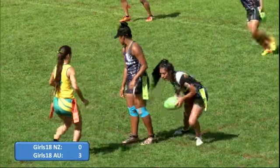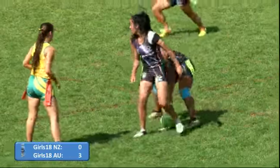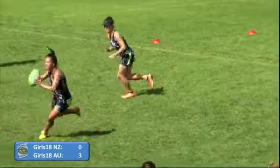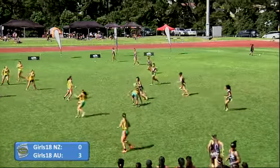So, the New Zealand girls now with all the work to do, running it out off their line. 10 metres out from their own line, 10 metres in from touch. They go back towards centre field with a one-off pass. Settle up the middle and gets through. Still going.